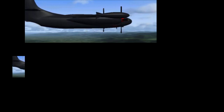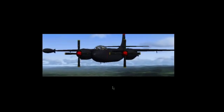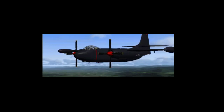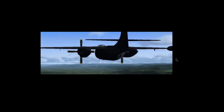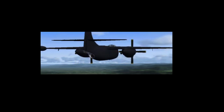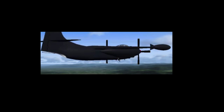Let me just... Okay. What is this? Can I delete this? Yeah. Okay, so let's just move this. I'm just trying to make this more visible for you guys. Okay. Let's put that in the middle there. Okay, so that is the 8J2 Savage. It's a really fun plane to fly.